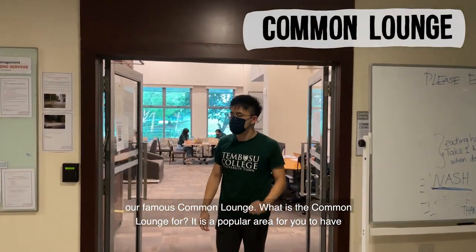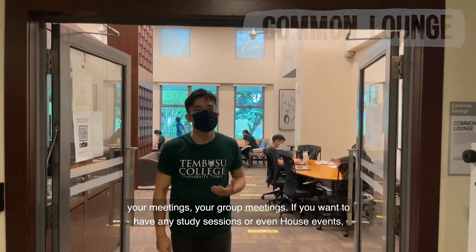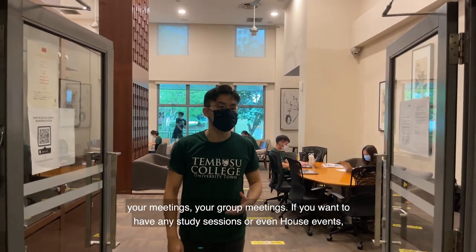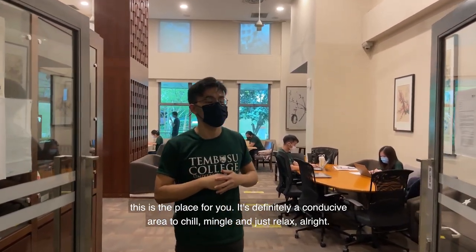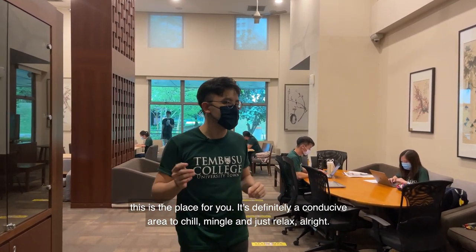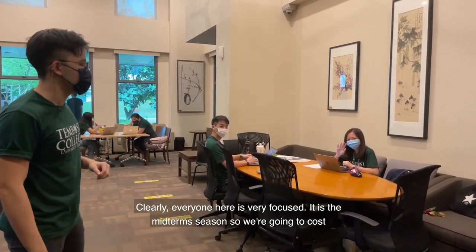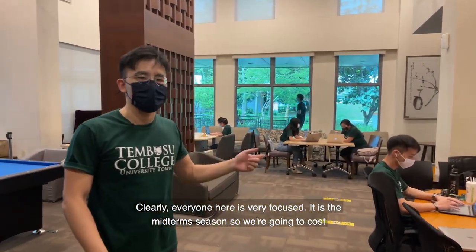What is the common lounge for? It is a popular area for you to have your meetings, your group meetings. If you want to have any study sessions or even house events, this is the place for you. It's definitely a conducive area to chill, mingle, and just relax. Clearly everyone here is very focused. It is the midterm season, so it's going to cost them a great deal.